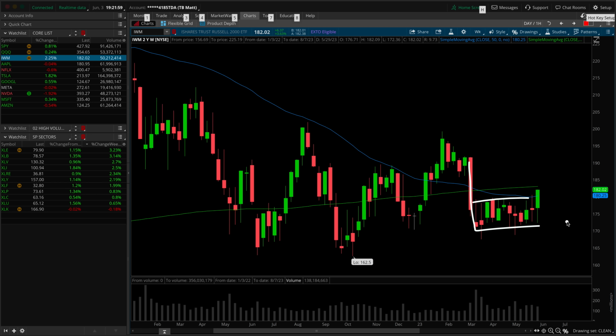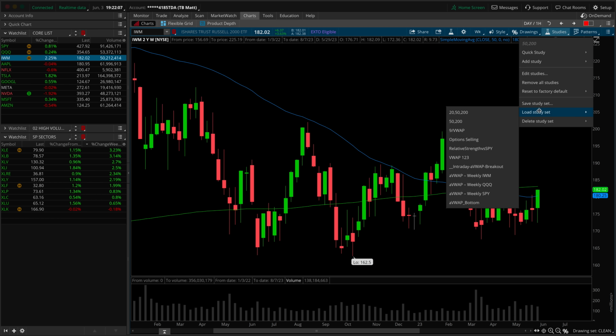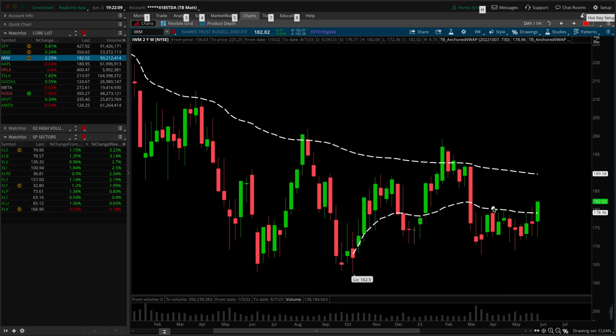The next major overhead target would really become the top of the banking crisis candle, which is closer to 190. If we throw on the anchored VWAPs here on the IWM weekly, you'll notice that the break of the top of the weekly balance has been a recapture of the anchored VWAP from the October low, but we still have to contend with the anchored VWAP from the all-time high, and lo and behold, nice confluence of resistance right now at the top of the banking crisis candle.